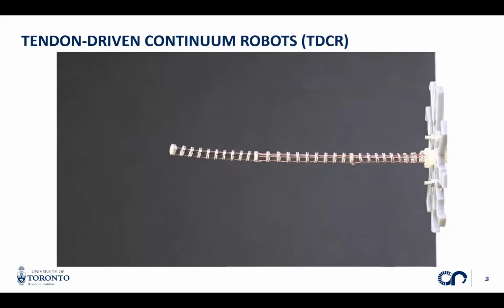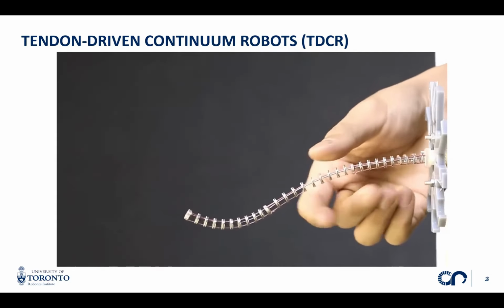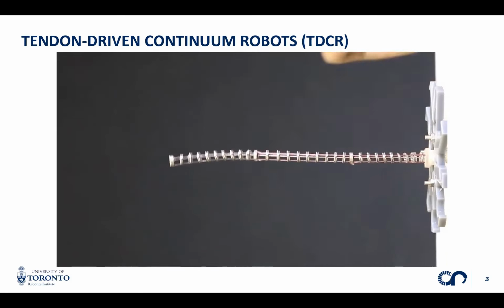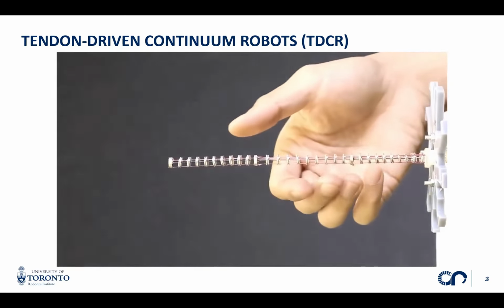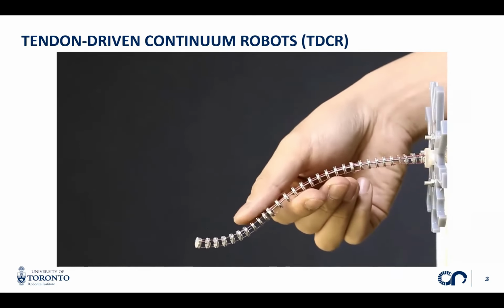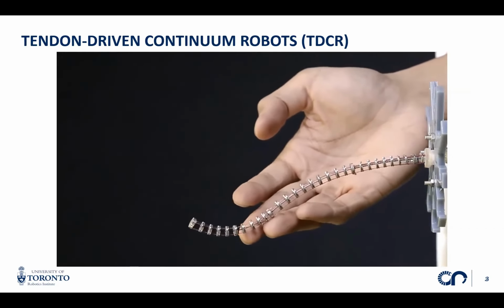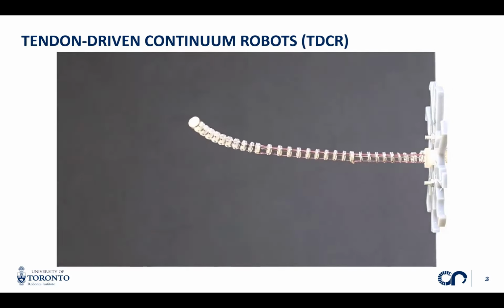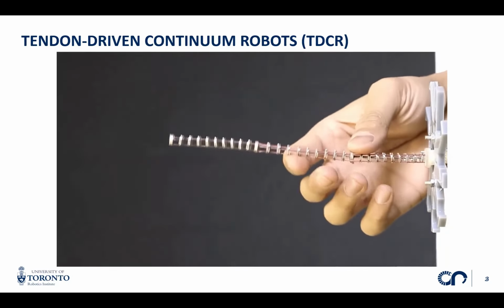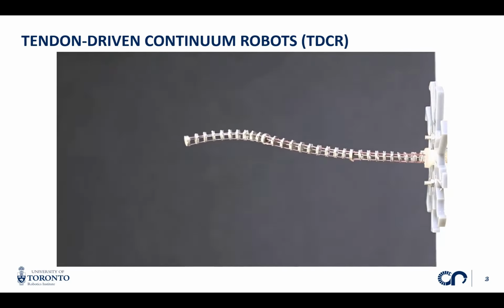So I want to start my talk by introducing tendon-driven continuum robots to you. I'm sure you're all familiar with what conventional robots look like. If we think about robots, we often see these robotic arms that are composed of rigid links with discrete joints connecting these links. But continuum robots are inherently different in their structure and in their characteristics. You can see here in this video, the main material we use to construct these robots is an elastic and compliant material. In this case, it's a specific nickel titanium alloy. That makes the robot very flexible and compliant. You can see here, it's very easy to just push around this robot with my own hand and deform it. That's one of the main features of these robots.